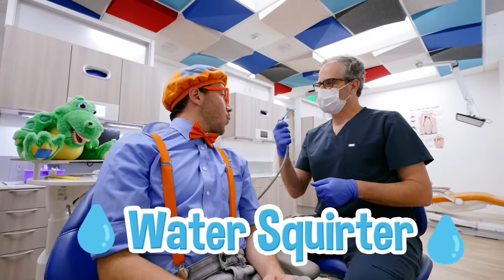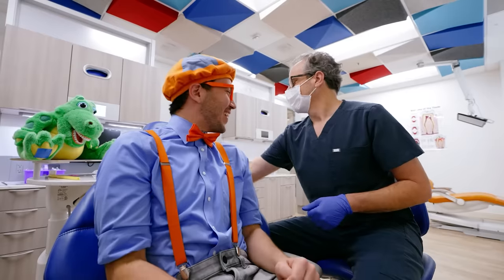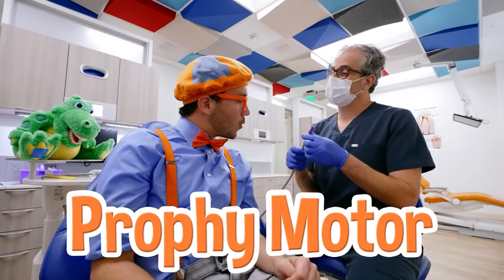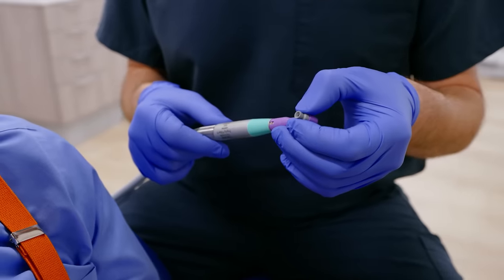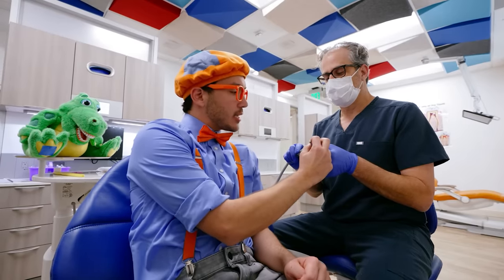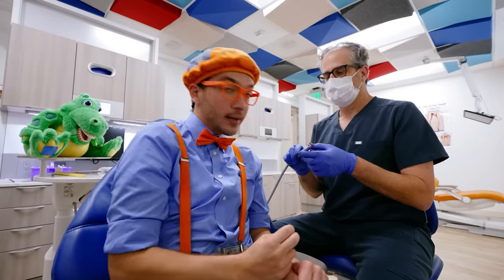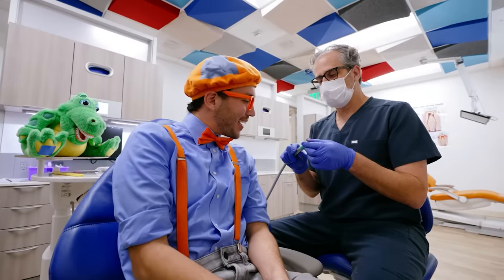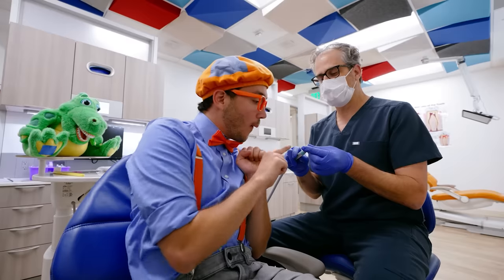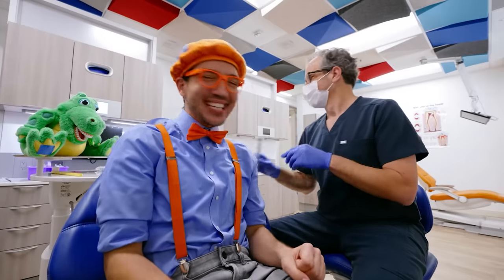This is the water squirter, and it squirts a little water. Whoa, did you see that? And then for brushing teeth, we have the Profi motor. This is like an electric toothbrush, and if you feel it, it's really soft. Oh, yeah, it's so squishy. And you said this is called a Profi motor? A Profi motor. Just like a toothbrush. And when you turn it on, it makes a little motor noise and it tickles your finger. So feel it, it's soft. Whoa, it's so ticklish.